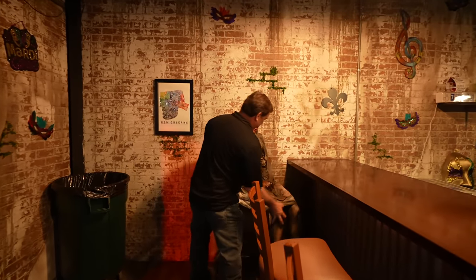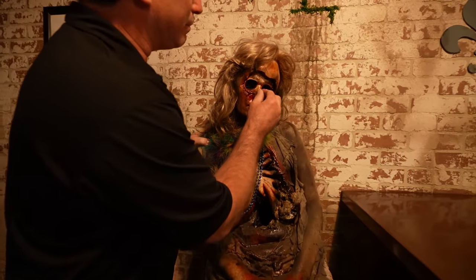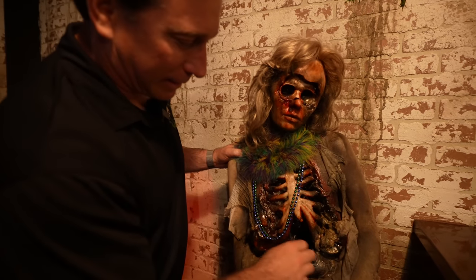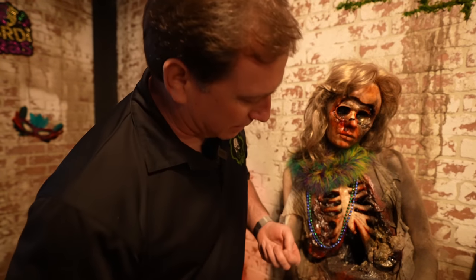Hey, turning around here. She's kind of waiting for a date. Oh, someone put something on her nose. Oh, gum on her nose. Nice. Oh, someone's tipping her, too. That's true to New Orleans.